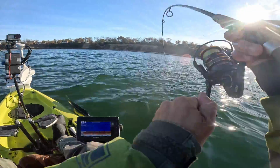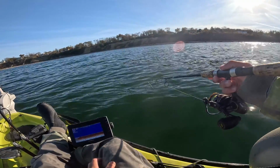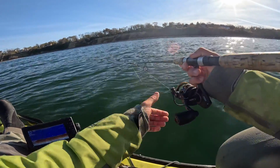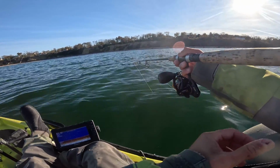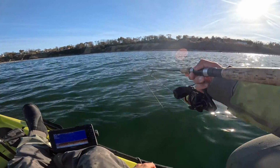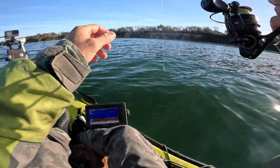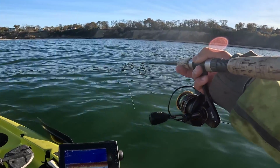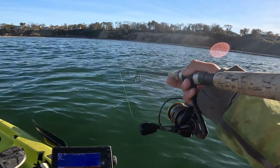That's a fish. Oh man, you see that though? They're somewhat interested, and then they're full-blown wanting it. It's a very big difference. There, he's got it. Oh. Dude, these fish are smart. Ooh, almost. There.